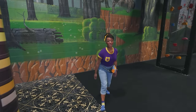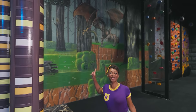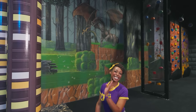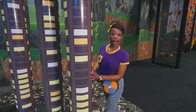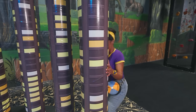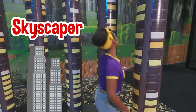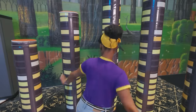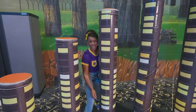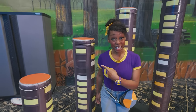Oh, this quest is getting so exciting! Let's keep finding baby dragons. Hey, there's a dragon right there! No, but not the baby dragons we're looking for. But look at this! More cylinders! Ooh! This looks like a skyscraper! Whoa! Peekaboo, I see you! Whoa! Check this out over here!